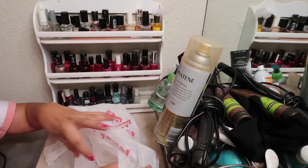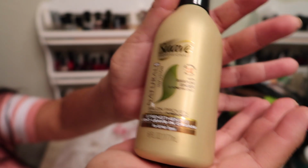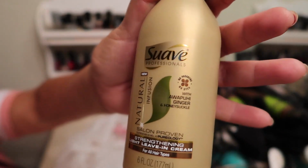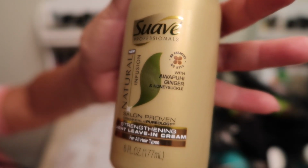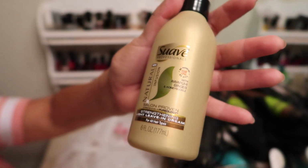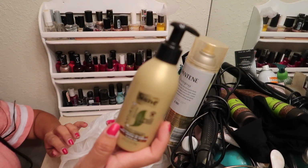This is the problem area. This is actually empty, and I was keeping it because I wanted to do an empties video, but I have not done one in a while, so that is just going to be tossed out. But before I toss this out, this is the Suave Professionals Strengthening Leave-In Cream. I use it like a leave-in conditioner. I really do like it. It's nice and light, it doesn't feel heavy, and it's very inexpensive. Go ahead and just get rid of that because I have one right here.